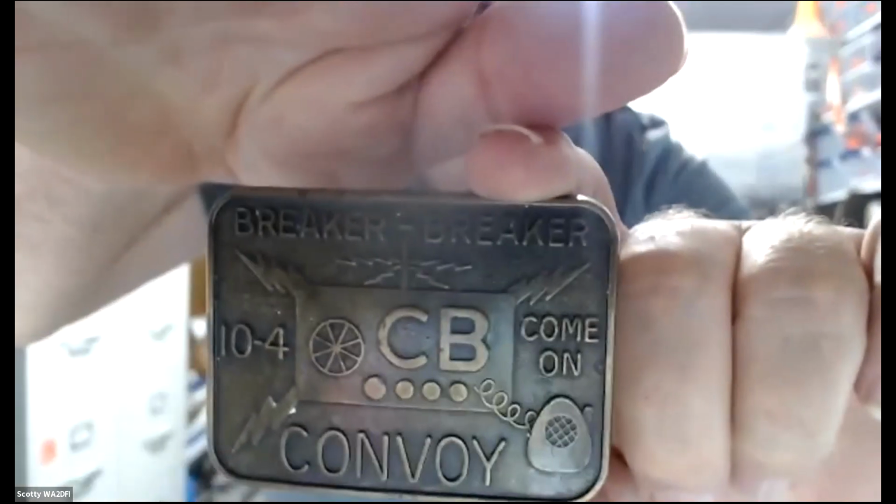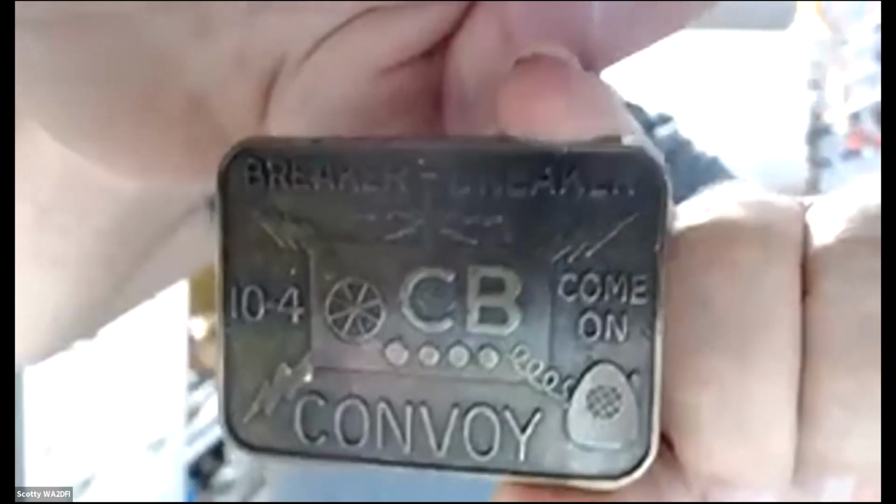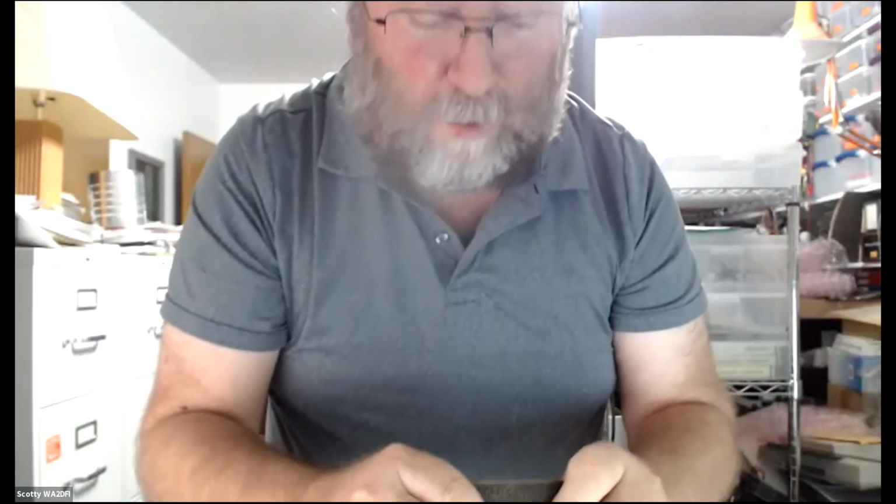We had a swap meet this weekend, and of all the goodies that you get at the swap meet, this is the prize belt buckle. Oh, CB Convoy. Breaker, CB Convoy belt buckle. I think those are actually lead and plated. They're fairly heavy, right? It feels like it's brass though. I've got about 3 or 4 of those, and mine are all lead. It doesn't bend. Should I be able to bend it if it was lead? Not necessarily. If you scratch it on the back, you could see it. If it's brass, you've got a nice one. I hope it's brass because I really don't want to wear a lead belt buckle. Trying to get the lead out, you know.